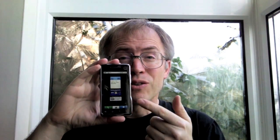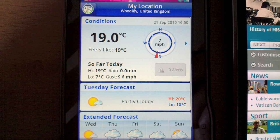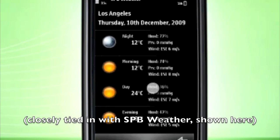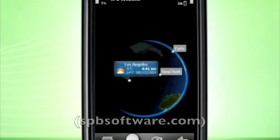And it's a doddle to have local weather here presented prominently on the central home screen for instant ready reference, and one tap through to the full details. There's a similar system for Symbian, a commercial app called SPB Mobile Shell. But you can't fault the Android phone's abilities here out of the box. 9 to Android, 7 points to Symbian.